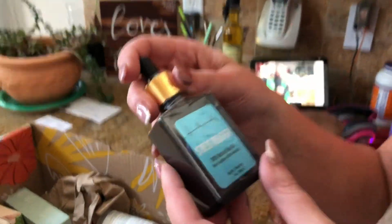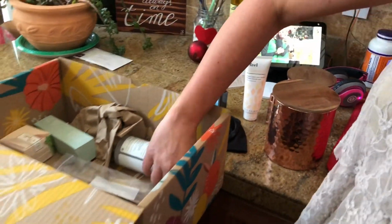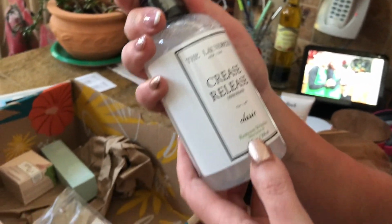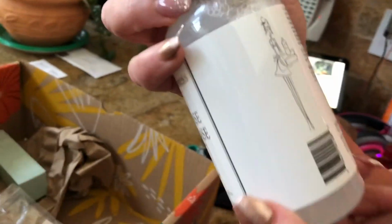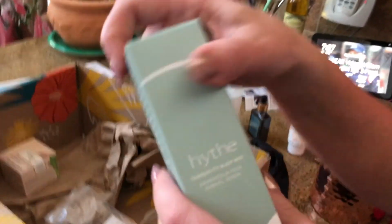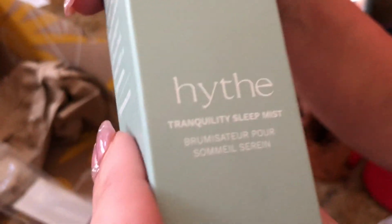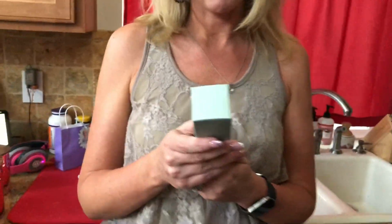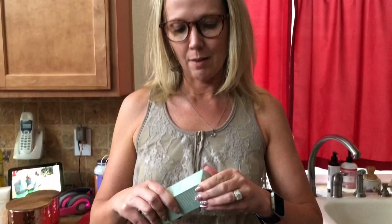This one I did choose. It's a stress reliever hair oil. This one I did not choose. It's a wrinkle release spray. Crease release. This one I did not choose. It's a sleep mist. Tranquility sleep mist. You spray it on your pillow or on you? You don't know yet. You have to read the... I have to read. It says... It doesn't say. Maybe it's inside.